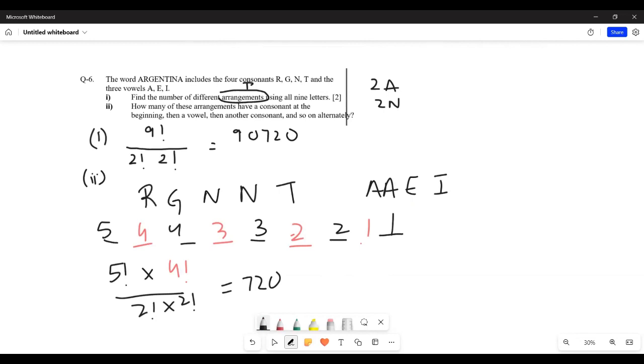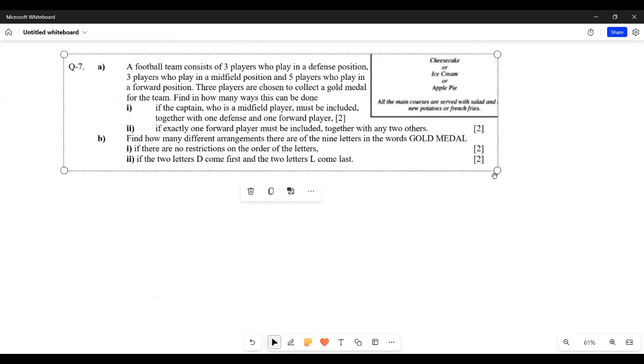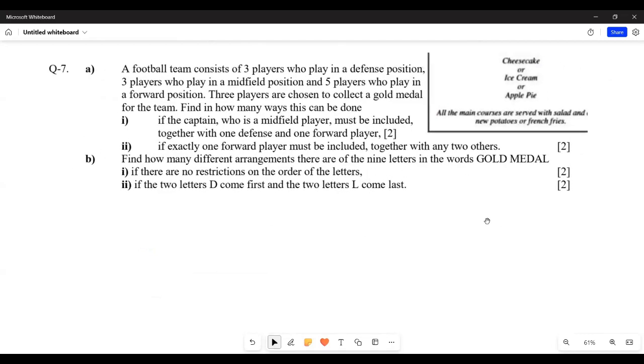Okay, next question. A football team consists of three players who play in a defense position, three players who play in a midfield position, and five players who play in a forward position. Three players are chosen to collect a gold medal for the team. Find how many ways this can be done if the captain, who is a midfield player, must be included.